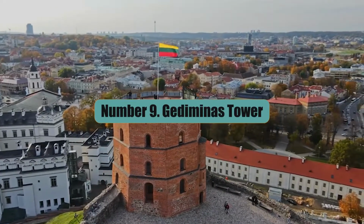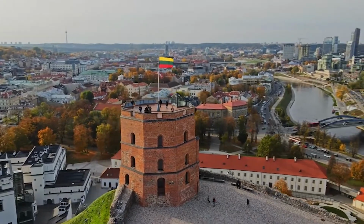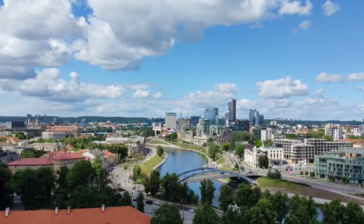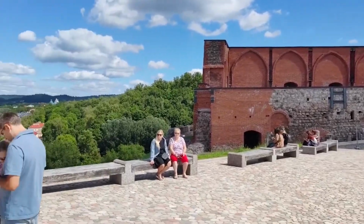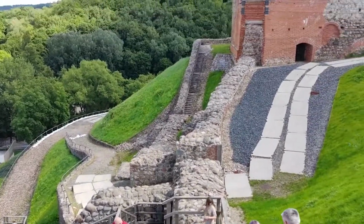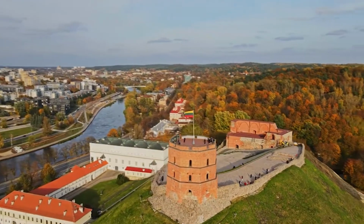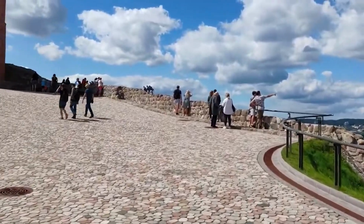Number 9. Gediminas Tower. Gediminas Tower has kept an eye on Vilnius and the Neris River since 1409. It has one of the best views of the city. The tower is one of the only parts of the upper castle that can still be seen. It is on a prominent hilltop and was rebuilt in its current form in 1933. The three-story red brick tower stands out from the rest. Inside, there are some great models that show how the castle used to look.